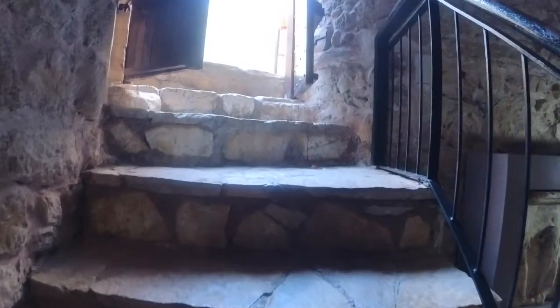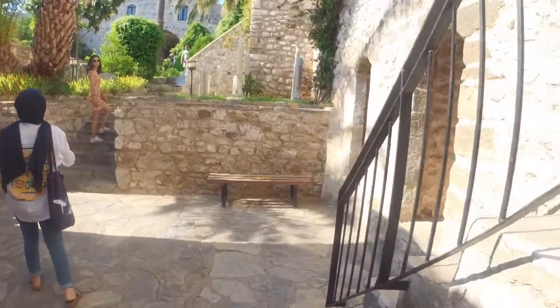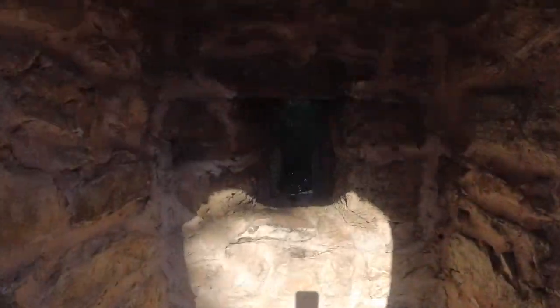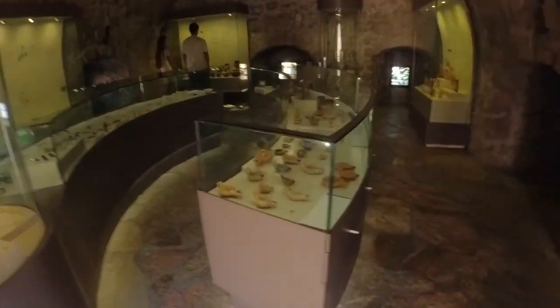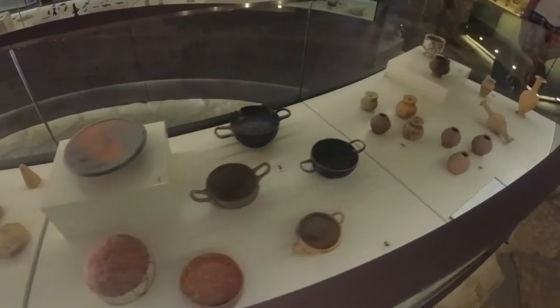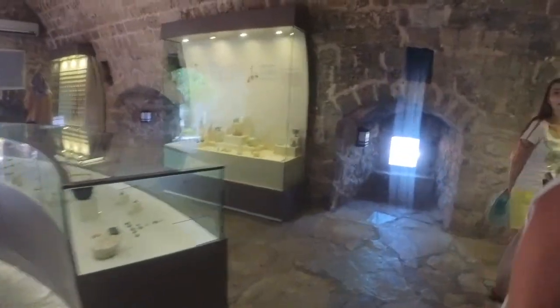So I almost slipped here. These stairs are quite deep. So let's try going up, just where they used to shoot the arrows through. It's okay, let's just hold these. The stairs are quite high. So high. So, little artifacts. More heads.